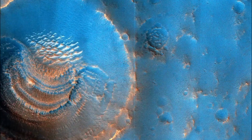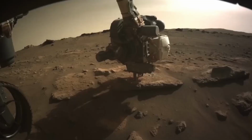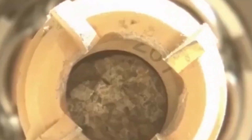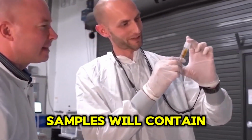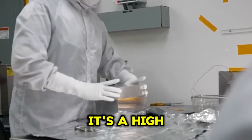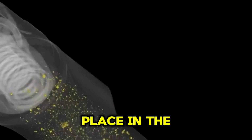As Perseverance continued its journey, its mission to collect samples took on even greater importance. Each rock it drilled into was carefully sealed in a tube to be stored until a future mission retrieves them for study on Earth. Scientists hope that these samples will contain definitive evidence of whether life ever existed on Mars. It's a high-stakes gamble, but one that could redefine humanity's understanding of its place in the universe.